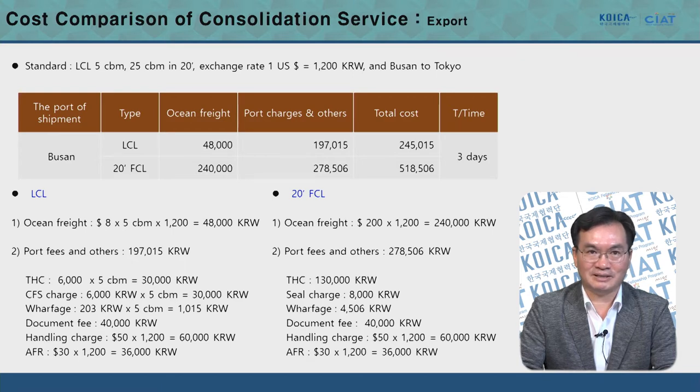The exchange rate is 1,200 Korean won to 1 US dollar, and the cargo is transported from Busan port to Tokyo port. A total of 518,506 Korean won is incurred for transportation in a 20 dry container, and a total cost of 245,015 Korean won is incurred for LCL consolidation. It can be seen that LCL consolidation saves about 270,000 won.